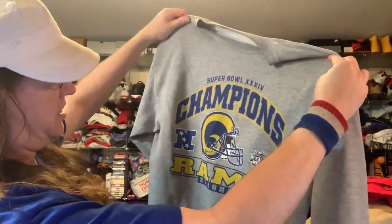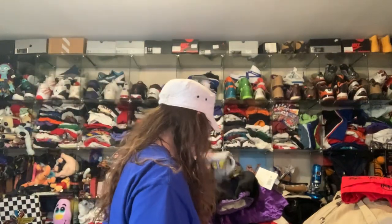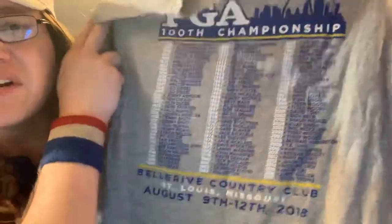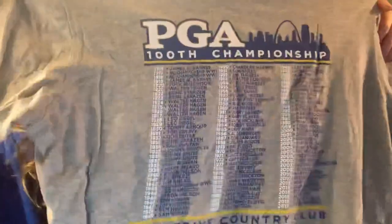Another Rams jersey or sweatshirt. Kick ass. This was the PGA Tour here in St. Louis, which I've been finding a lot of stuff recently. This was last year. Tiger Woods was here, et cetera. My boys went down to watch it all, and Tiger Woods walks right by them. They're right front row, and he walks right by them. They're taking pictures and stuff.